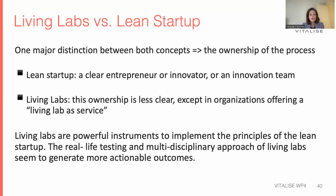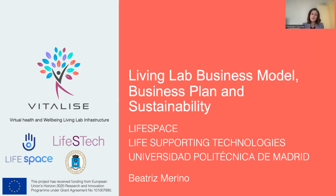So in concluding this, we can say that living labs can be powerful instruments to implement the principles of the lean startup, and the real-life testing and the multidisciplinary approach they offer can generate more actionable outcomes. And by actionable outcomes, we mean the actual commercialization, the launch to market of novel products or services of innovations. Thank you very much, and I pass the floor to Beatriz Merino.